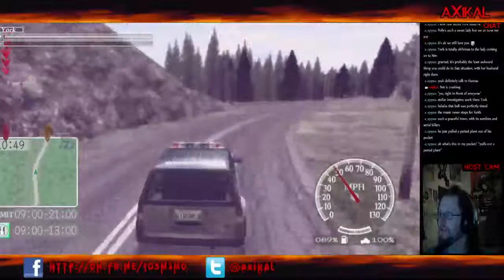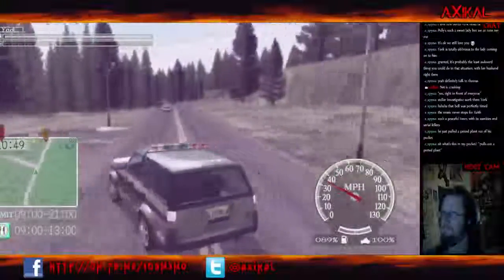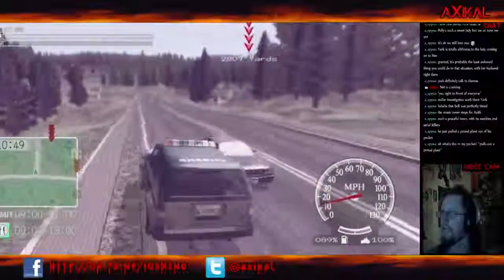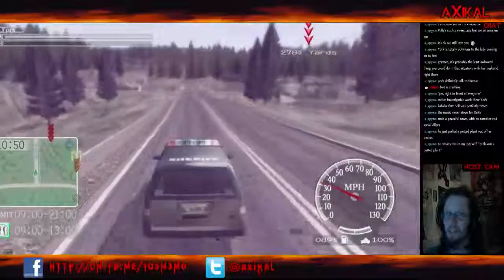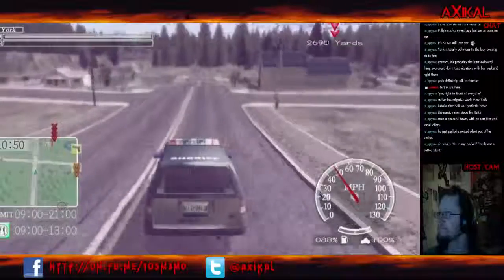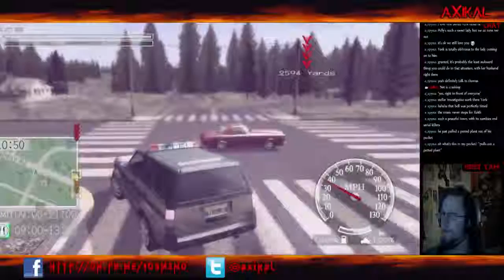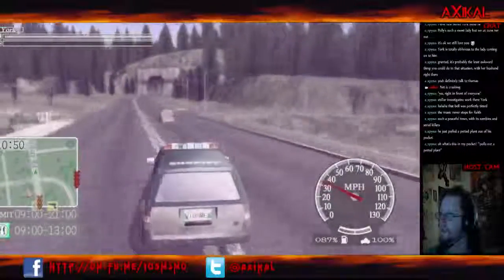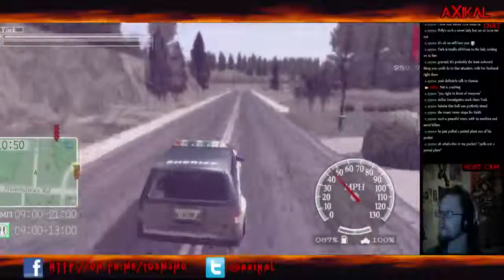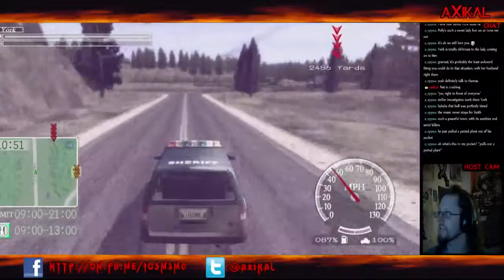As long as we've got her in tow, we might as well go to the location. Nerf! Out of the way! This is not as easy as driving the regular police cars, that's for sure. Alright, so if we hang a left here, and then a right here, and then we'll hang a right here. Whoop. Okay, there we go.